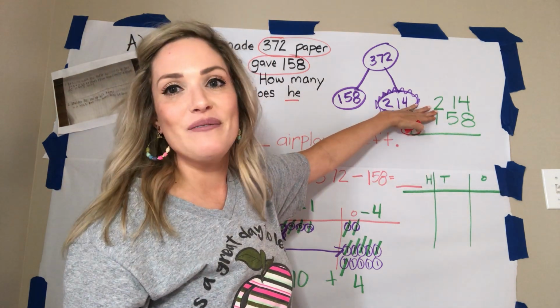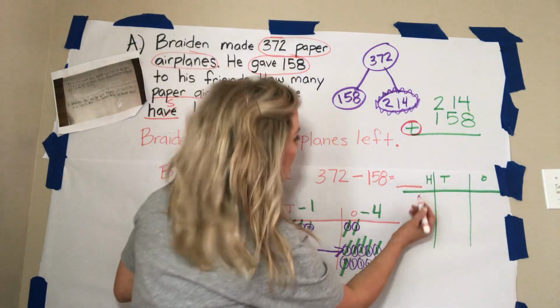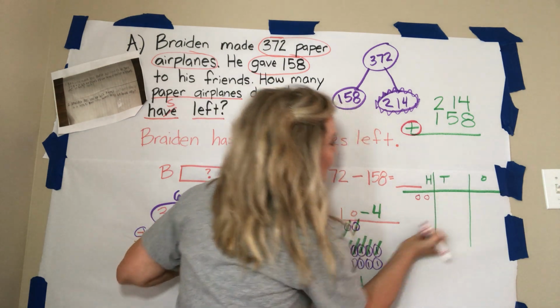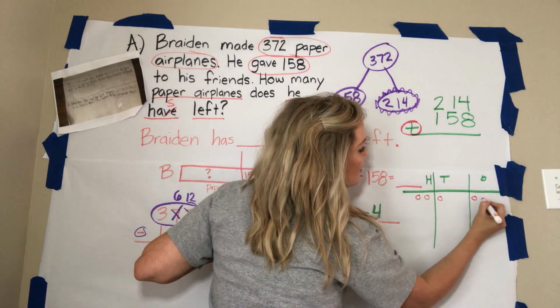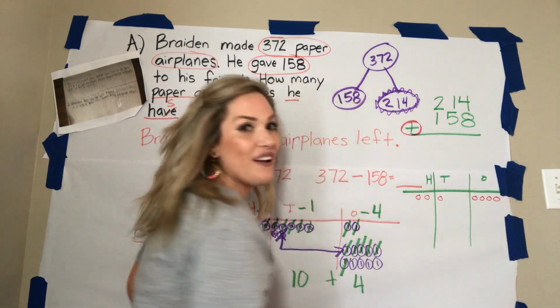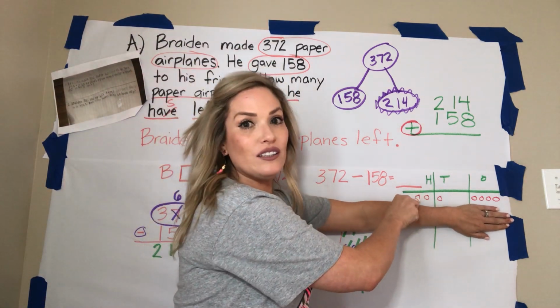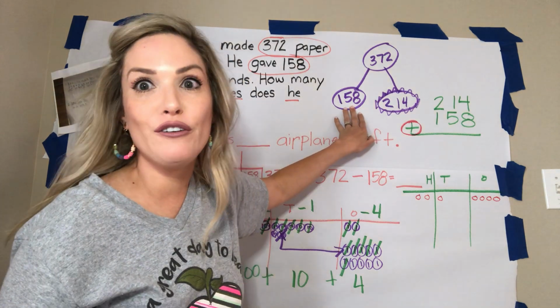So what's the first partner? 214. I want to clearly be able to see 214 on the top. So I'm going to do chips. 100, 200, 1 ten, and 4 ones. All right. So I see, I should be able to clearly say 214. Got it? Our other partner is 158.